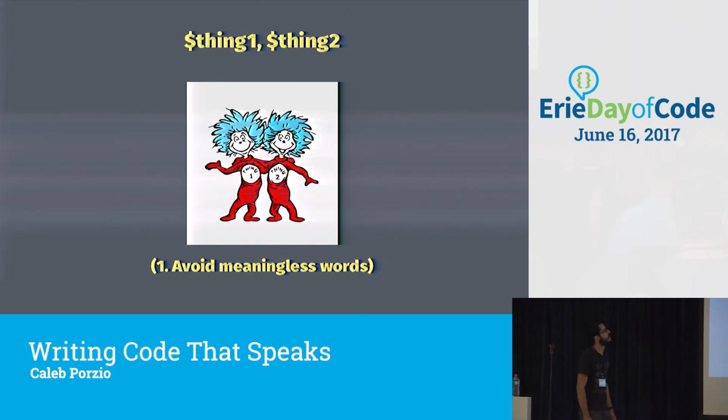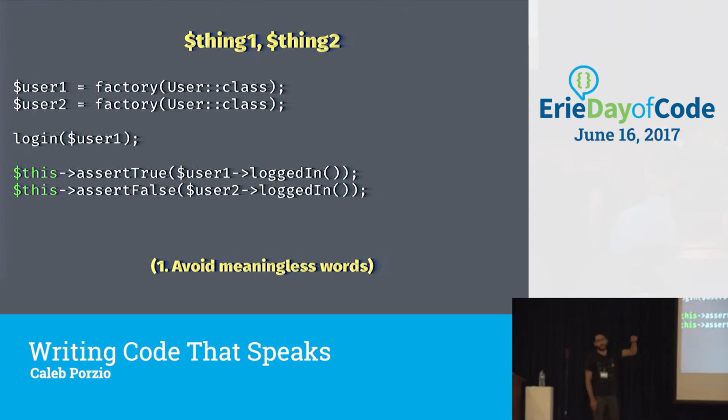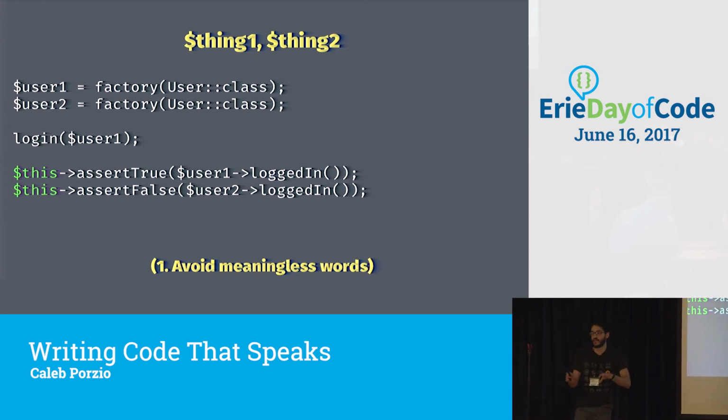Thing 1 and thing 2. This is a common one. So here I have a test. What's going on here is I set up 2 users, and one of them I'm going to log in, and the other one I'm not, and then I'm going to assert that different things happen, that something happens to one user and not the other.